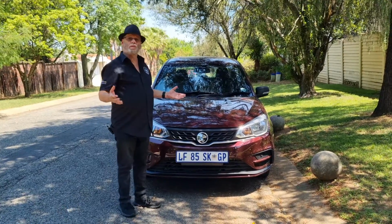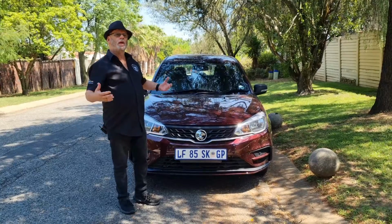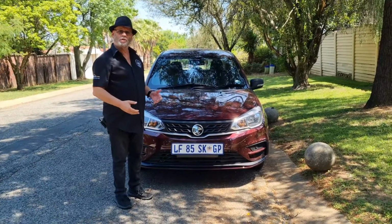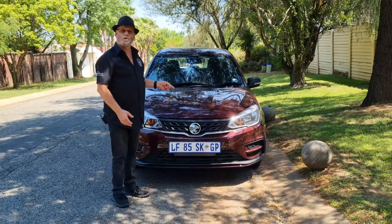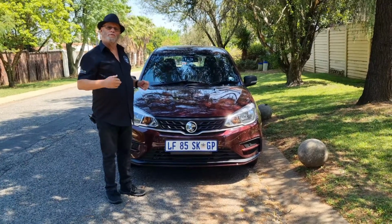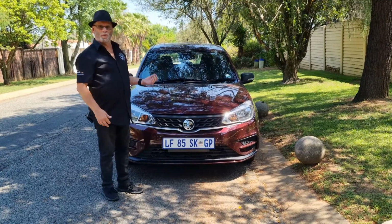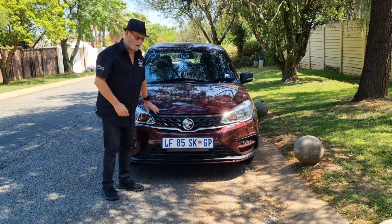The Proton badge has become quite a familiar sight on Motor Matters recently because they decided that we would test their 4 vehicles in the range back to back. And this is the last one. I could call it the final chapter in the Proton Saga. Being very corny, but yes, this is the Proton Saga.